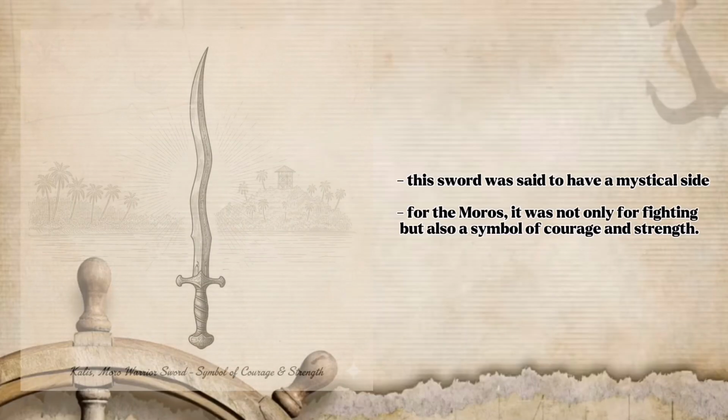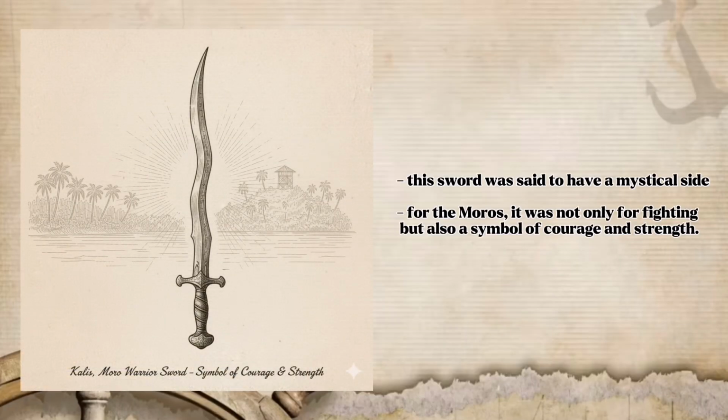The first weapon is the Kalis. This sword was said to have a mythical side. For the Moros, it was not only for fighting but also a symbol of courage and strength. Warriors who carried the Kalis were respected not just for their skill but also for their bravery.